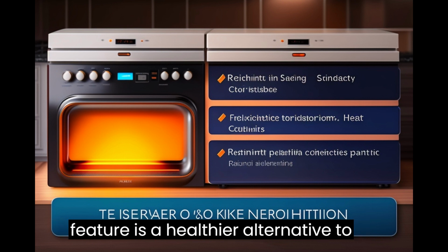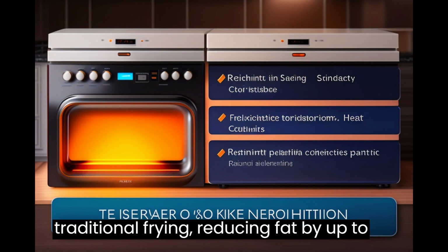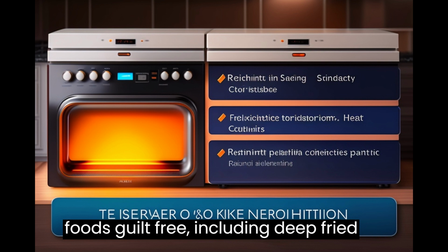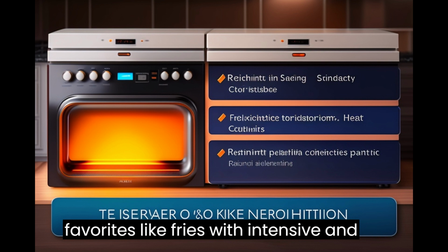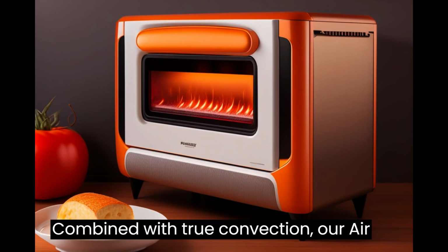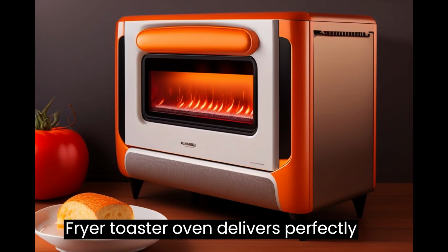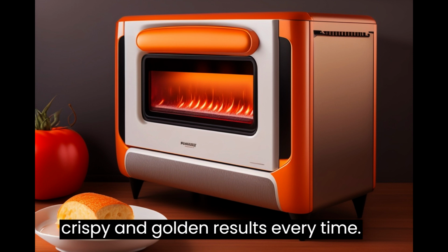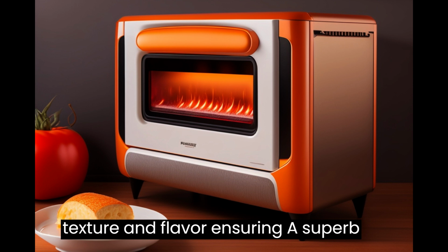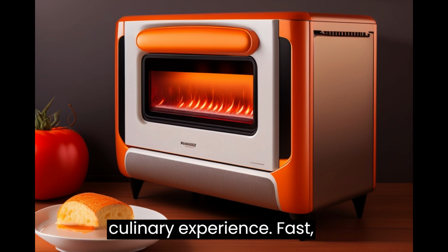Crunchy and healthy cooking experience. Our air fry feature is a healthier alternative to traditional frying, reducing fat by up to 75%. Enjoy all your favorite foods guilt-free, including deep-fried favorites like fries. With intensive and efficient infrared heating, combined with true convection, our air fryer toaster oven delivers perfectly crispy and golden results every time. This delivers an exquisite blend of texture and flavor, ensuring a superb culinary experience.